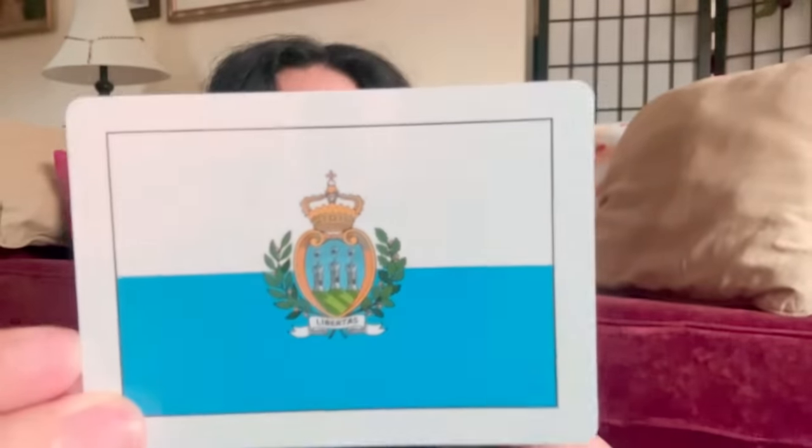Now we have another country that we didn't cover last time. This has a blue bottom, a white top, and an insignia of 3 towers with an olive wreath around it and a crown on it. This is a beautiful flag. I love this flag. And it says Libertas. This is a really nice flag. What country is this? San Marino. And what is the capital of San Marino? San Marino. And what language do they speak in San Marino? Italian.